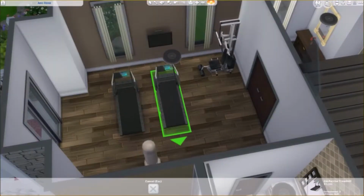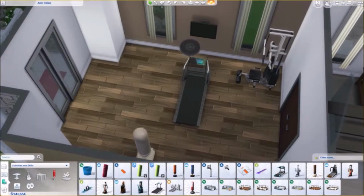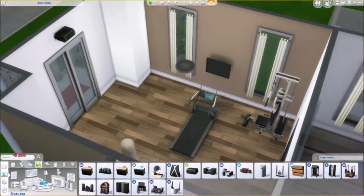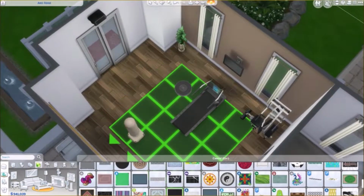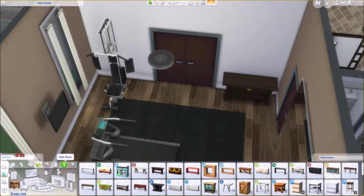I really like those little patios I added out at the front. Also, forgot to mention, this house is inspired by a picture of a house I saw on Google Images. It's not identical to it, and obviously I don't know what the inside looks like, but it's inspired by that, just letting you know.